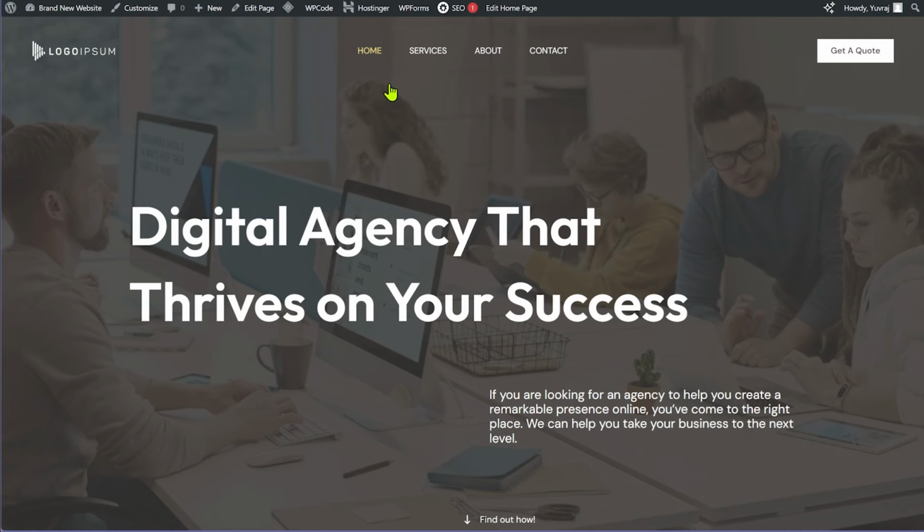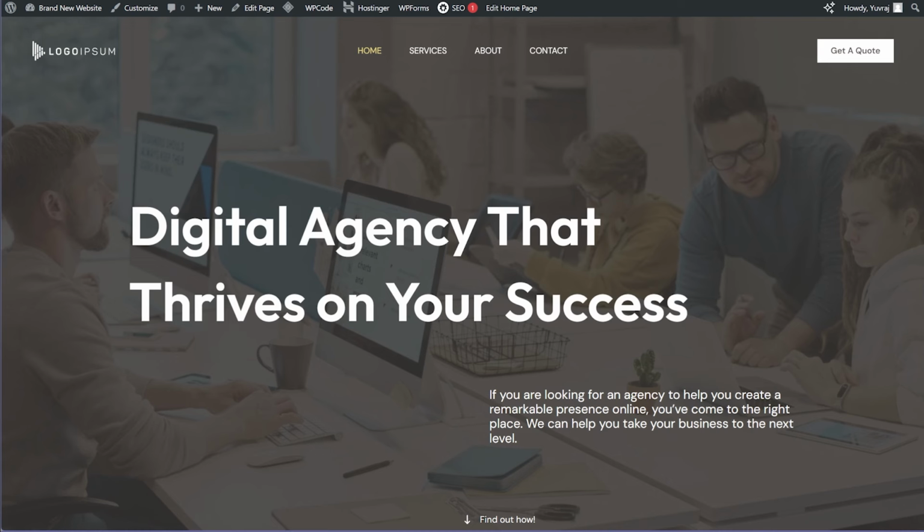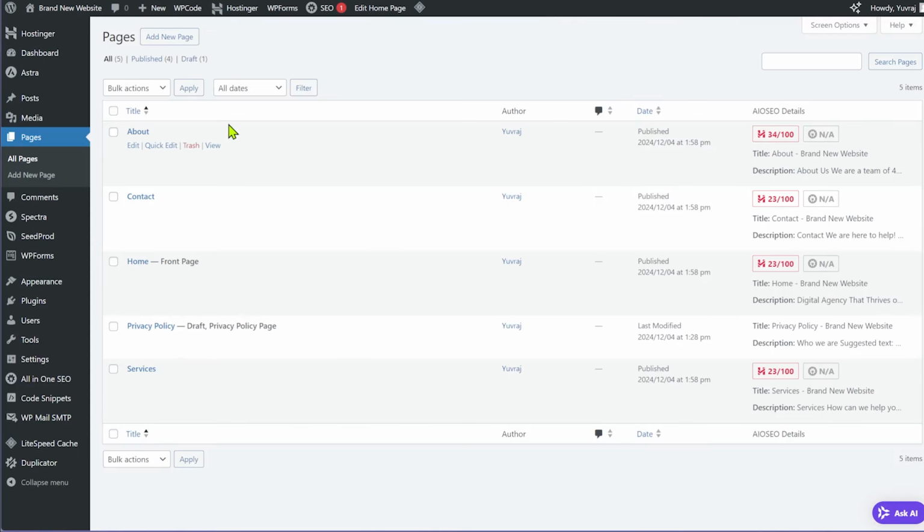This is the home page. We have services, about, contact, and some policy pages. Now, you'll also see that some pages have an annotation here. So this is the front page of our site. That means the actual page when people visit your website. This is the home page. So if you want to create new pages, I'm going to show you that in a second. You can always click this add new page button and create new pages. But I'm going to show you first how to customize your pages.